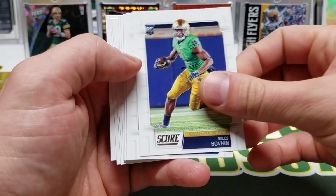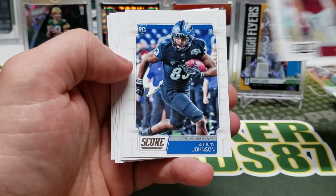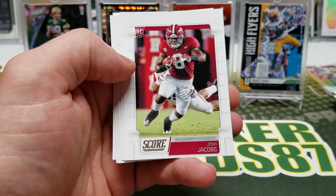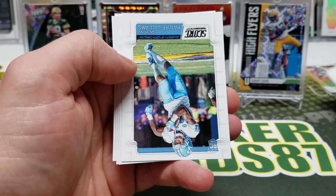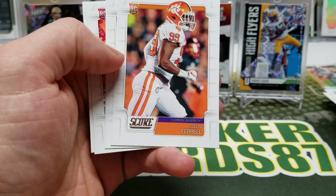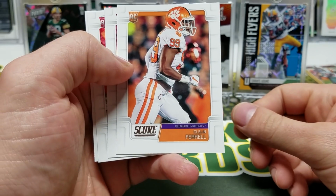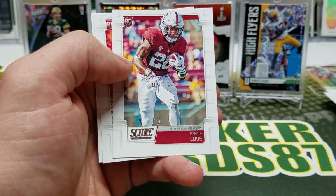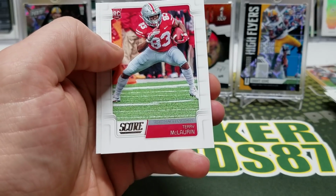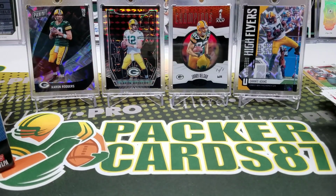Miles Boykin, Gary Jennings Jr., Jonathan Abraham, Anthony Johnson, Josh Jacobs, Anthony Ratliff Williams, Clelin Ferrell. Yeah, the number 4 pick, unexpectedly. Bryce Love, Terry McLaurin, and Justice Hill. All right, that was pack 1.